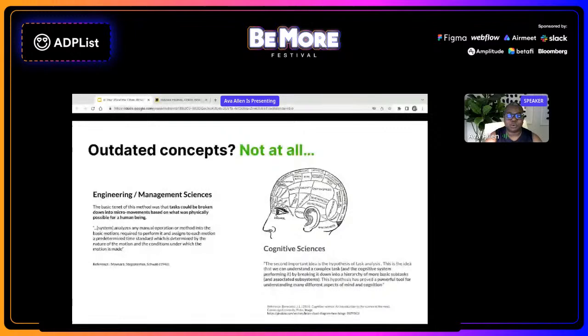One's from Engineering Management Sciences from 1948, and one is from Cognitive Science in 2014. The basics of this says, on the engineering side, tasks could be broken down into micro movements based on what was physically possible for a human being. Then when we look at the cognitive science side, it gets a little bit more detailed. One of the main points is we can understand a complex task and the cognitive system performing it by breaking it down into a hierarchy of more basic subtasks and associated subsystems. And then it goes on to say, powerful tool for understanding many different aspects of mind and cognition.